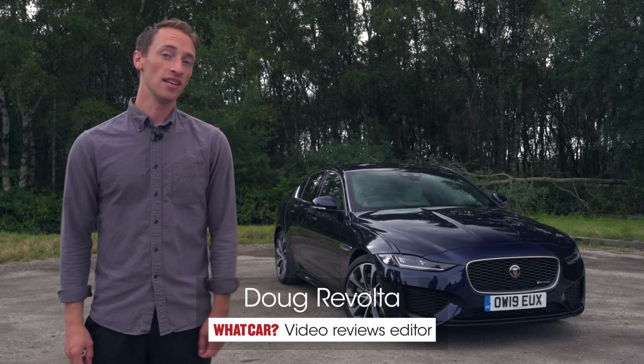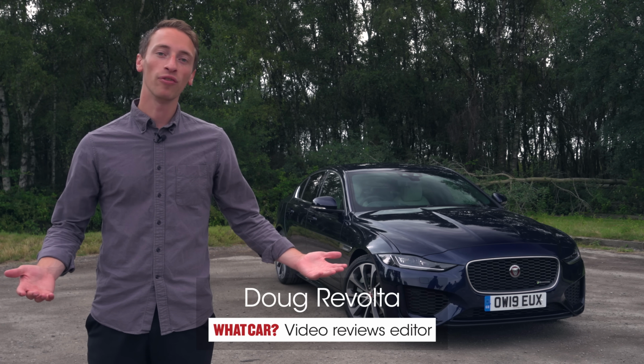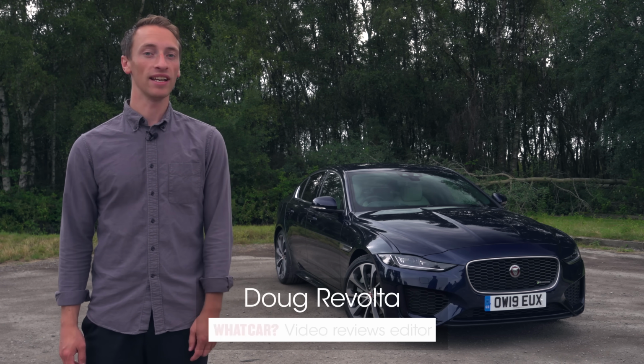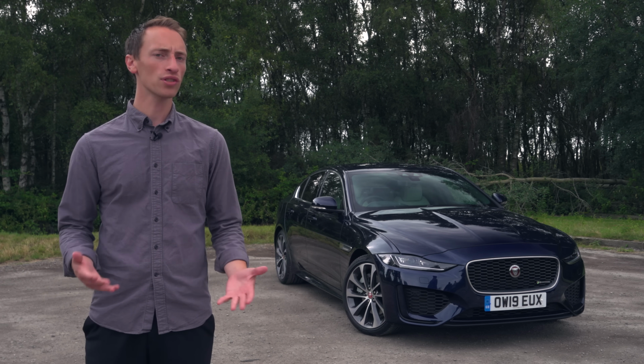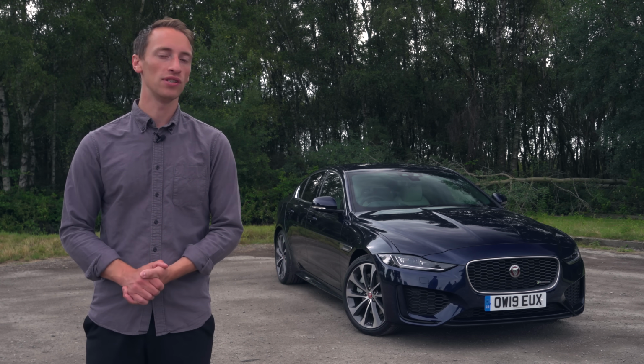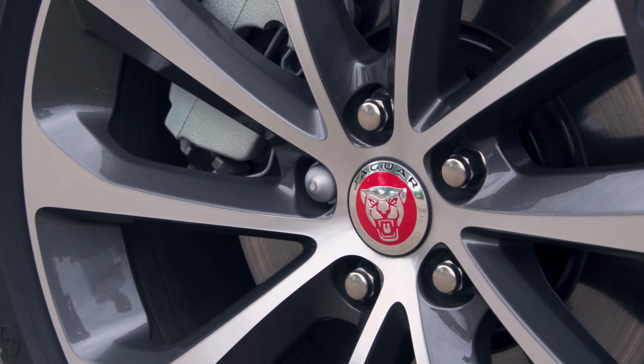This is the Jaguar XE, Britain's answer to the likes of the Audi A4, BMW 3 Series and Mercedes C-Class. And the XE's just had a facelift. So how good is it now? What's new? And is there any reason to choose it over those excellent rivals? Well, keep watching to find out.